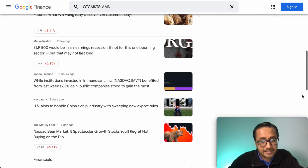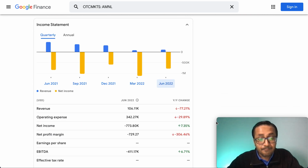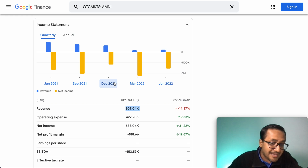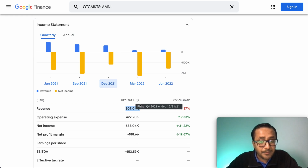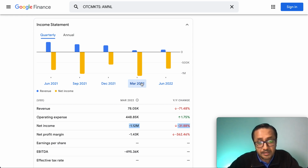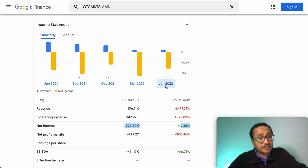Now, this stock is also an interesting stock because they don't really have a huge revenue as of Q2 2022. Q1 78,000, December, so last year Q4 300,000, and the company is losing money, $500,000 that they lost in December Q4 in the net income. They also lost 1.12 million in Q1. They also lost as net income negative 773,000. So they lost money there as well.